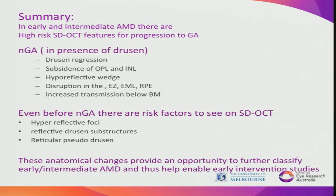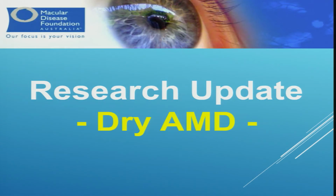So in summary, there are some things that you can look at on an OCT and try and figure out for yourself whether this looks like a high chance of progression for this dry macular degeneration. And just to say that all geographic atrophy is not simply geographic atrophy. There are geographic atrophies that will progress, and there are others that will remain relatively stable.